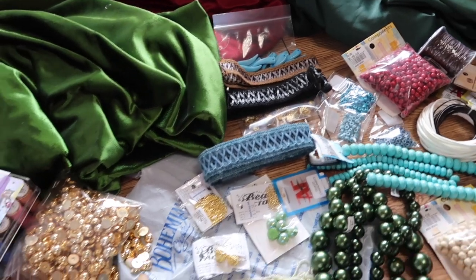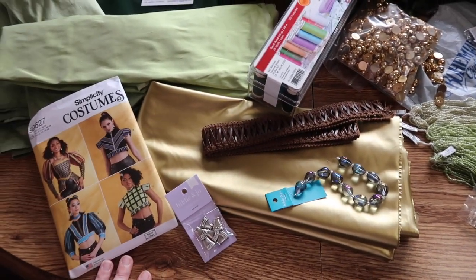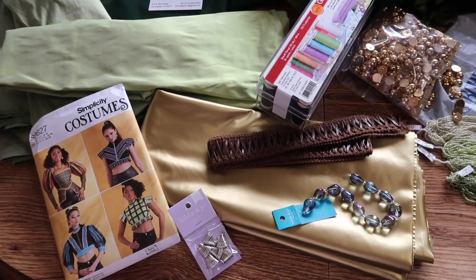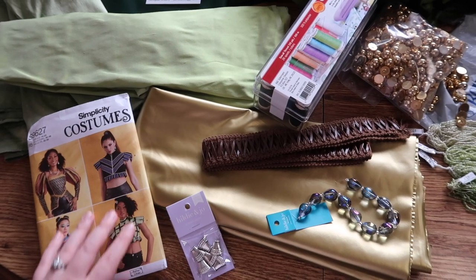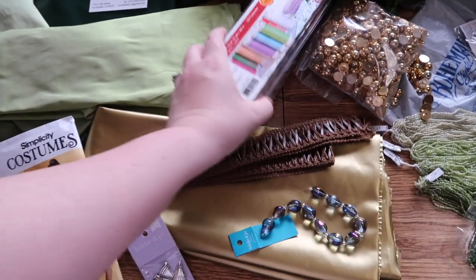Yeah, exactly. And then last but not least, we made a stopover to Joanne's because I had a gift voucher that I needed to spend. Cheeky little voucher. So I got six patterns because I love it. And Anne of Cleves is my bae.